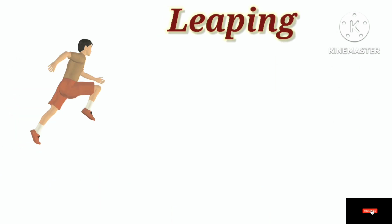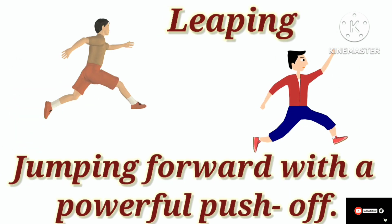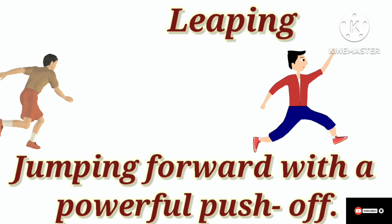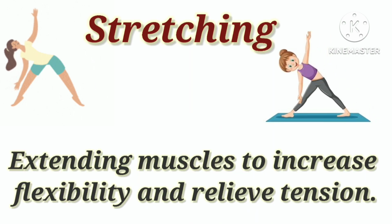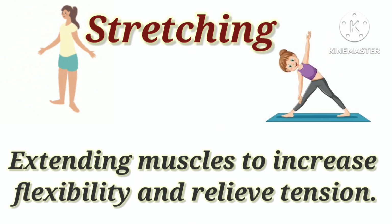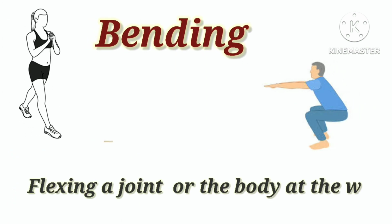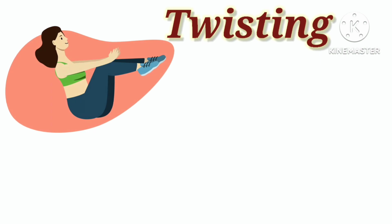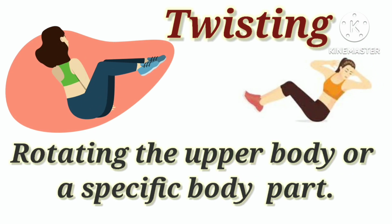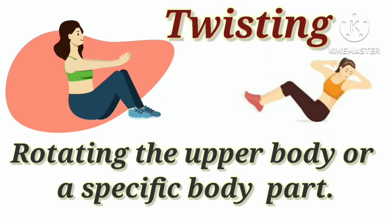Leaping. Jumping forward with a powerful push-up. Stretching. Extending muscles to increase flexibility and relieve tension. Bending. Flexing a joint or the body at the waist. Twisting. Rotating the upper body or a specific body part.